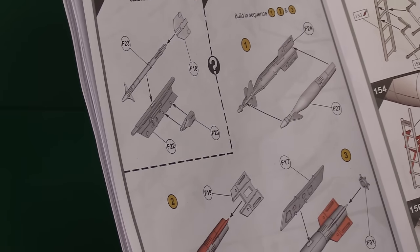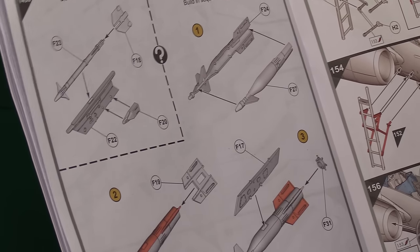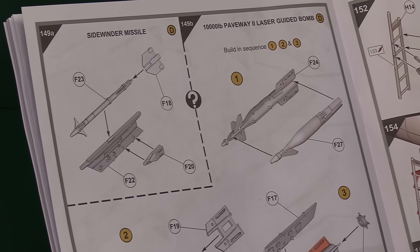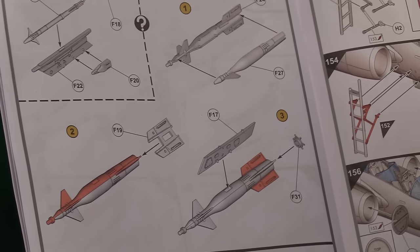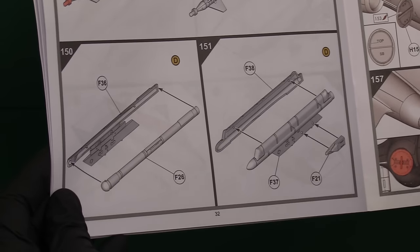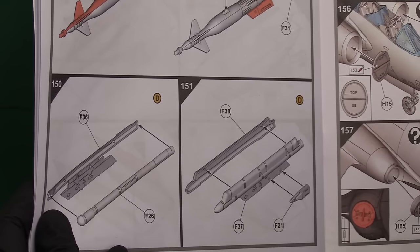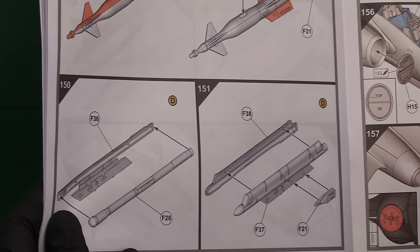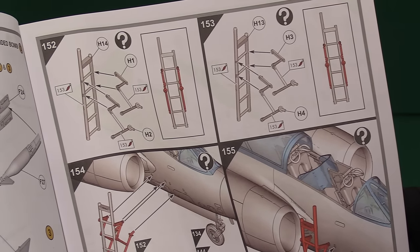Sidewinder missile, Sidewinder 9, probably 9L, I think. And then you've got your Paveway 10,000-pound bomb, most kind of bomb. And of course, the Buccaneers, with their laser designator sets here, actually acted as the laser guidance pathfinder, if you will, for the Tornadoes in the Gulf War in Operation Granby as well.